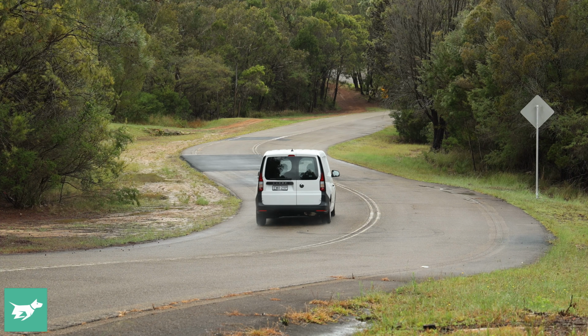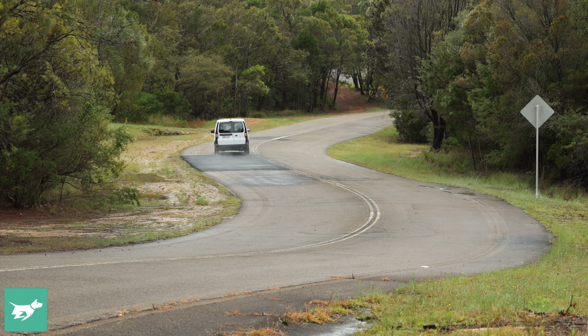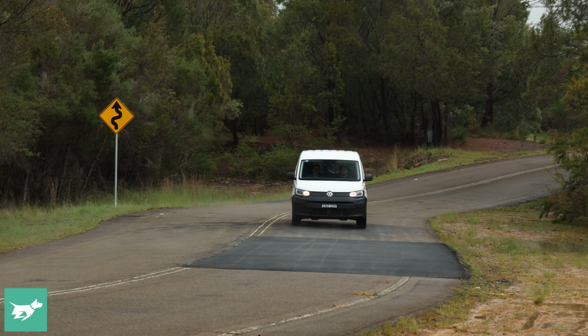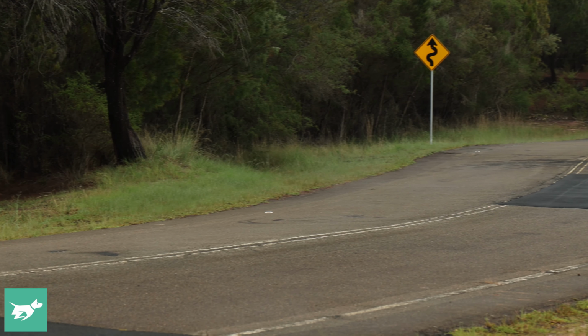So with the Volkswagen Caddy's transmission, look, it is pretty good. It does have a little bit of hesitation just getting off the line, but other than that, it is a good gearbox. And with that extra torque too, you do find that it's great when you're getting onto the highway. You can get up to speed nice and quickly. You're not holding up traffic, which I think is really good.